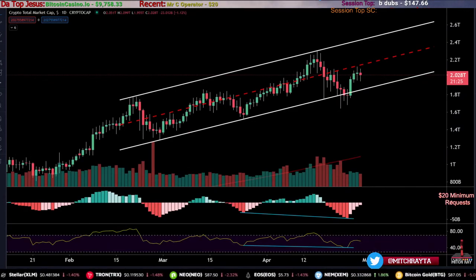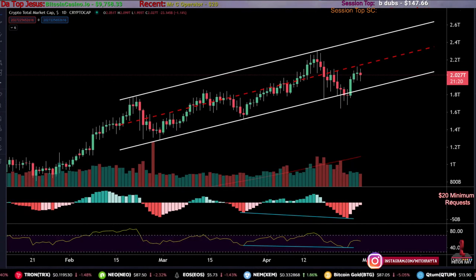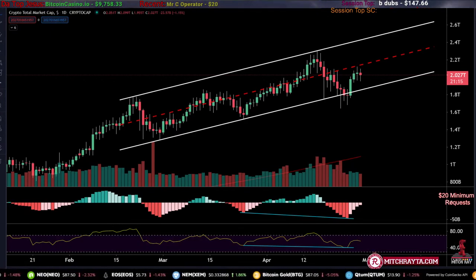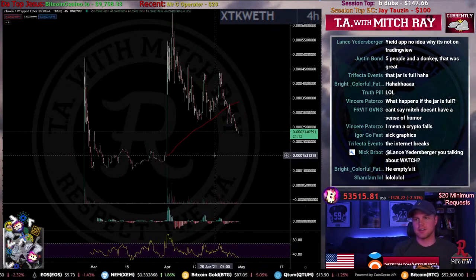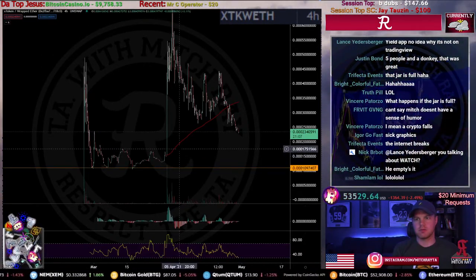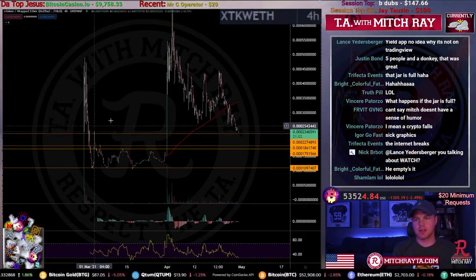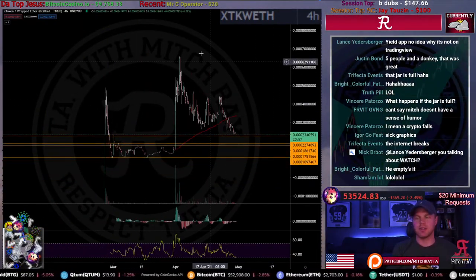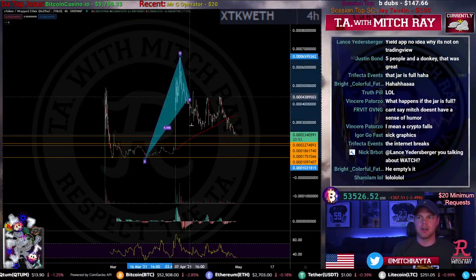Let's see. The next one was this. X, what is this, X something? XTK, trapped ether, okay. I don't think it's deep enough yet. Really liquid. I mean, there's a support back there. Yeah, there is, right? But it's bleeding out, and I would think if anything, a lower risk area would be a little bit deeper.